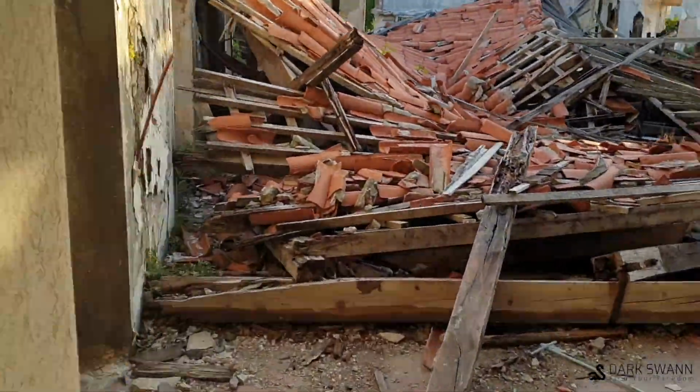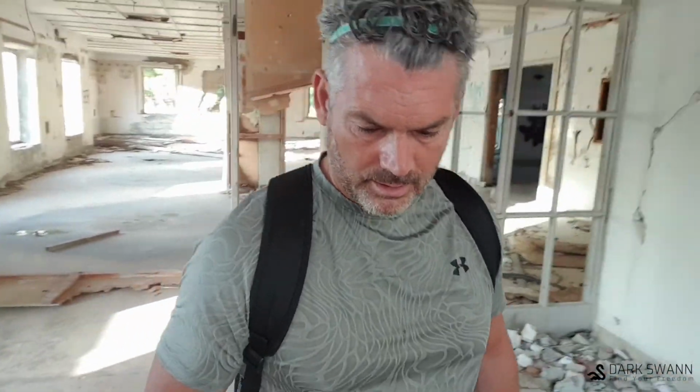Again, it's constructed into two. I don't know if you can see down there. There's a crack, a bit of daylight. Not as bad as the Kupari crack. That was big. Let's go down to reception.